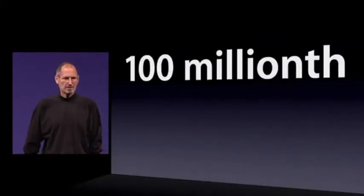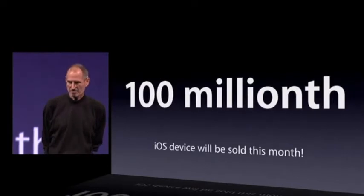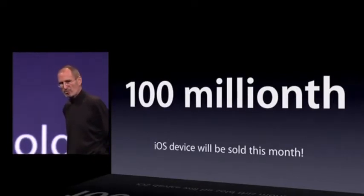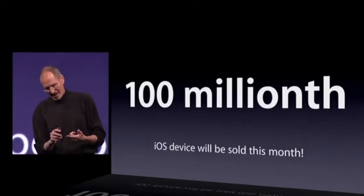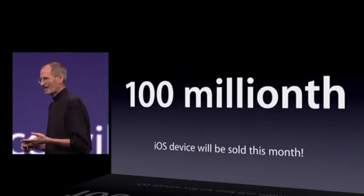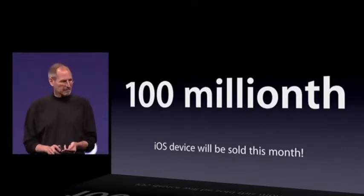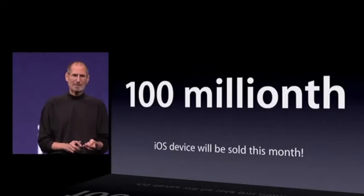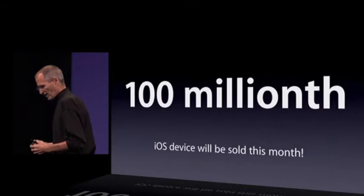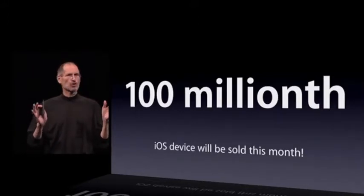This month, we will sell our 100 millionth iOS device. 100 million. That's iPhones, iPod Touches, and iPads. 100 million. There is definitely a market for your applications. 100 million. So, no one even comes close to this.